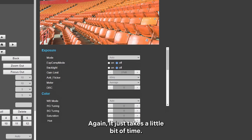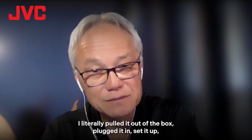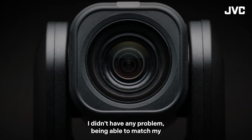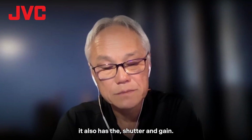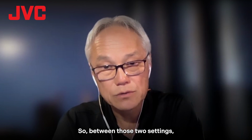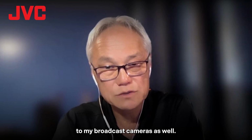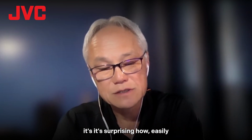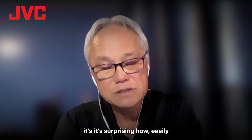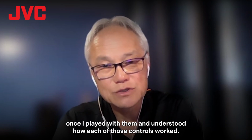Again, it just takes a little bit of time, and this is going from completely not knowing the camera. I literally pulled it out of the box, plugged it in, set it up. I didn't have any problem being able to match my broadcast cameras, and it also has shutter and gain. Between those two settings, I was able to match the sensitivity to my broadcast cameras as well. Again, it's just understanding all those settings and how you use them. It's surprising how easily I could match the cameras once I played with them and understood how each of those controls worked.